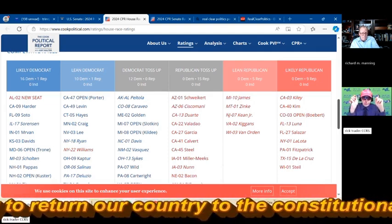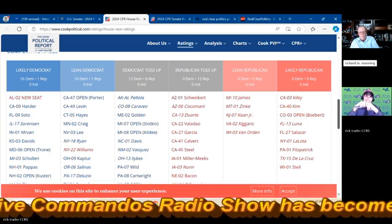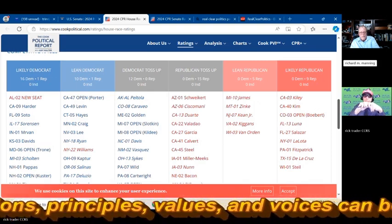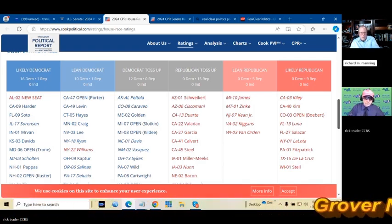Hey, Rick, we've got to go to a break in a minute or two, so let's summarize. The summary is simple. These races are in these categories because the polls show they're very close. This is a matter of voter turnout. In those states that are considered swing states, that's going to be happening automatically.